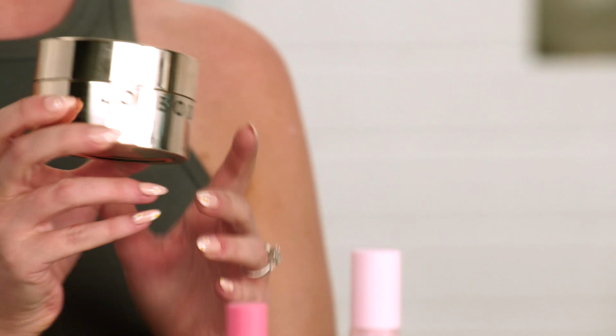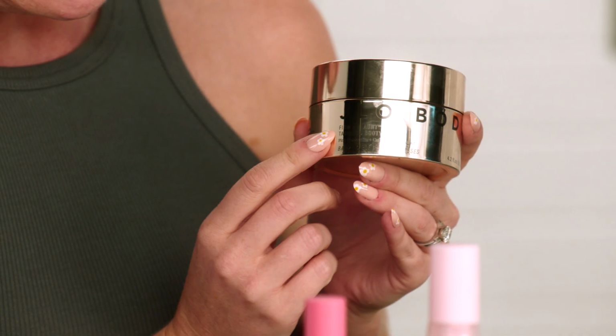All right, let's talk about the whole body, because I feel like the body is an extension of your skincare and it needs some love too, especially if you're wearing a rockin' outfit for the event. So to prep for that, I wanna give it a big drink of water. I love this stuff from JLo Body. This is the Firm and Flaunt Targeted Booty Balm. Yes, it's for my booty. Yes, I use it on my booty, but you can use it all over.